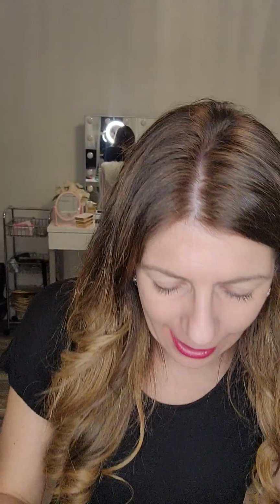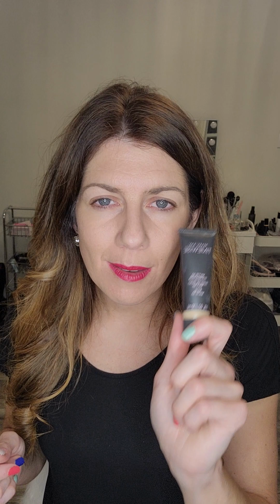Now, our Time-Wise 3D foundation is a medium coverage. If I have a special event that I'm going to, or if I'm just going out for supper, doing something where I want to be a little more done up, I need a little more coverage. If you find that you have more of an uneven skin tone and you really need to go with a higher level coverage, this foundation is amazing for that.